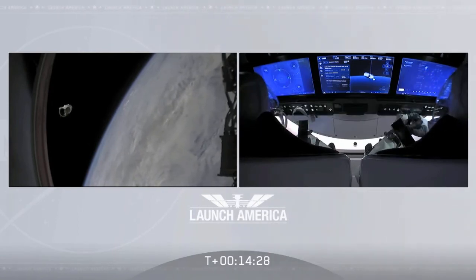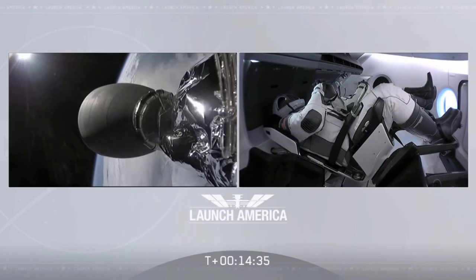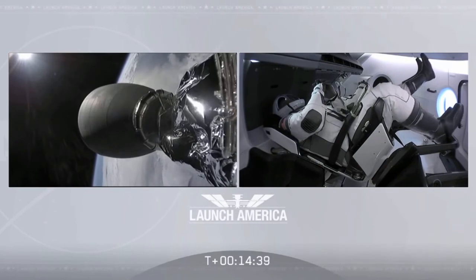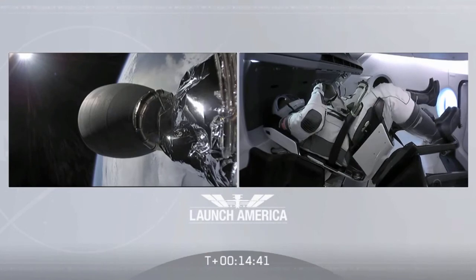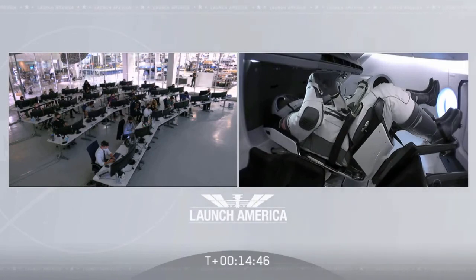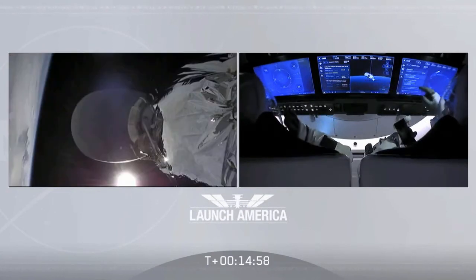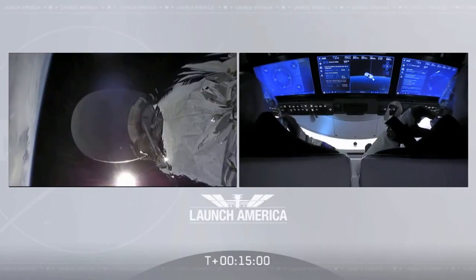Also heard good activation of the ECLSS, that's the Environmental Control and Life Support System. That's everything controlling their atmosphere, just keeping Dragon a nice, safe, habitable environment where they're going to be living for the next 19 hours until they arrive at the space station. Right, exactly. Falcon 9's job may be done for today, but the mission is not over. Crew Dragon's job is not done. As you can see, Bob and Doug are still inside Crew Dragon making their way. It will be a 19-hour trip to the International Space Station before they dock tomorrow morning.